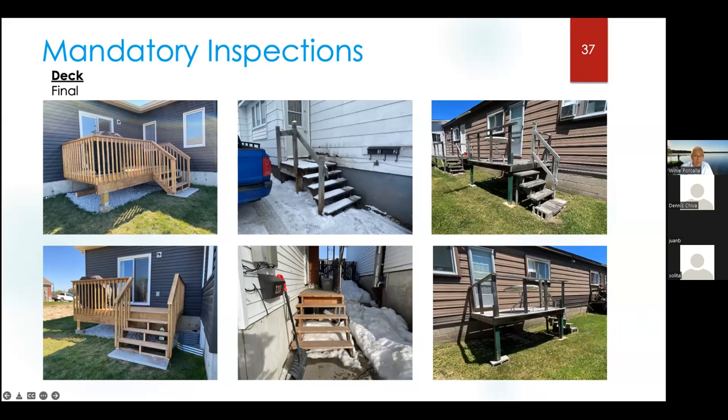Pag sinunod mo yun, okay ka na eh. As long as you size properly the beams and the spacing between columns, and then you size properly the sonotube. Sundan mo lang yung details ng how they are framed. So SB7, and it's indicated in the town building code. Thank you. Yeah.